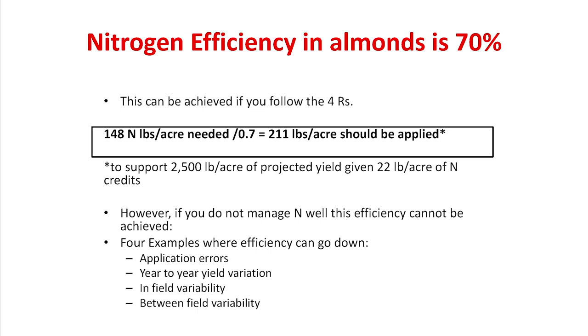So when is the tree in need? If I follow the four R's, I have an efficiency of at least 70%, and then I can deliver, that means I need to deliver the 211 pounds. So what I would like to do next is to illustrate four examples where this efficiency goes down.